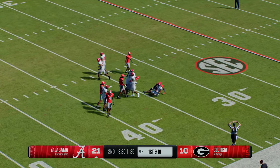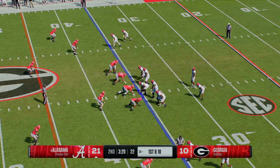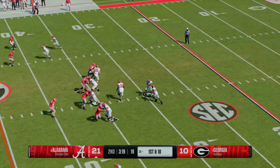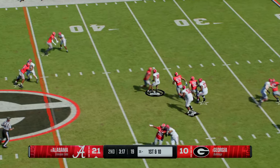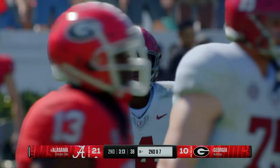And the coverage seam gets the returner to the ground. Here comes the Alabama offense onto the field. They reached the end zone the last time out, trying to do the same thing here. Ball handed off. That's a nice wrap up there by the junior.